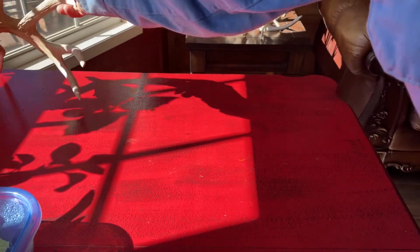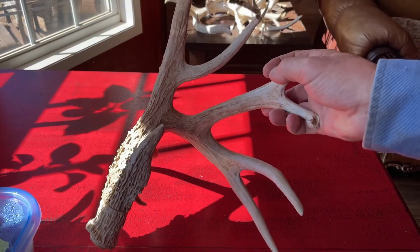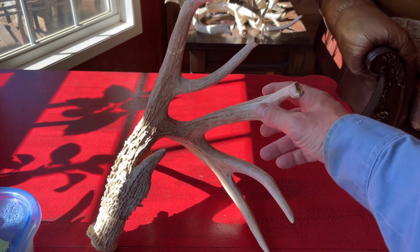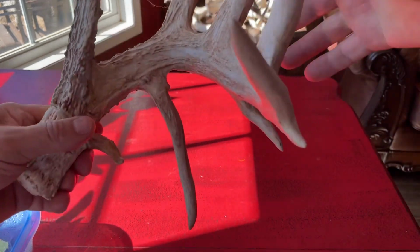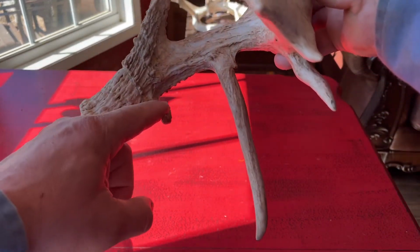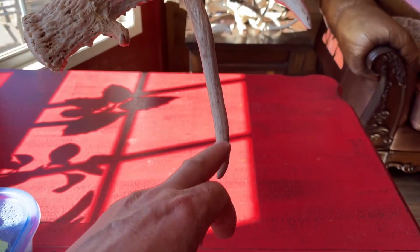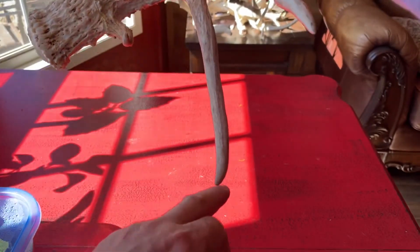So another example of an injury is this buck right here. Now, this is a buck that we raised. This was his 3-year-old set of antlers, and he had an injury that year. He actually had 2 injuries that year in the velvet. And this tine here is from an injury, and this big long drop is not genetic, that is from an injury too.